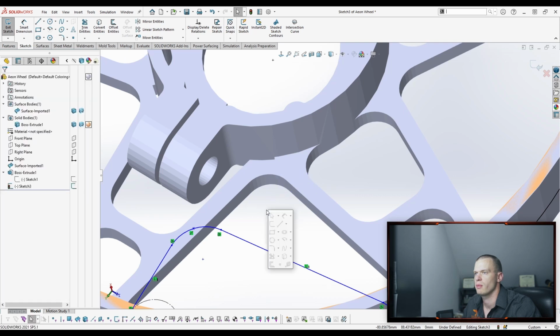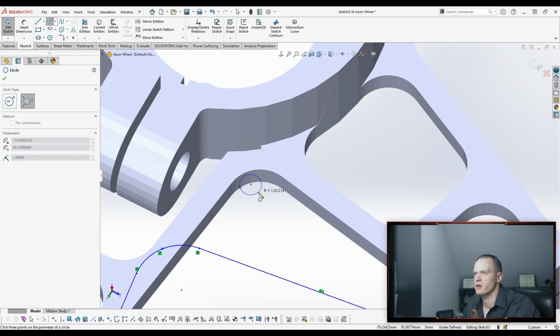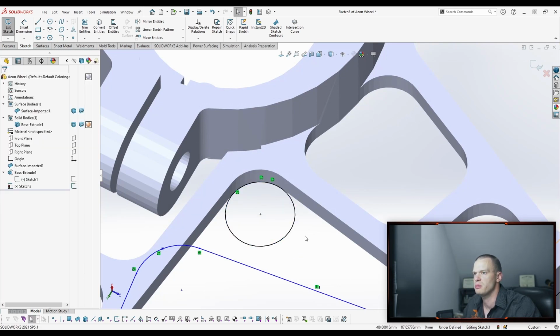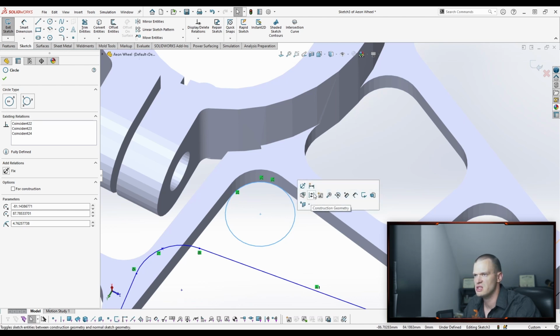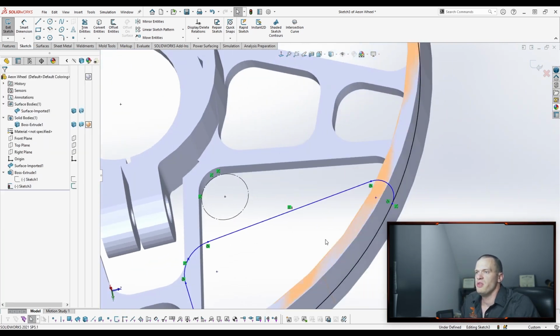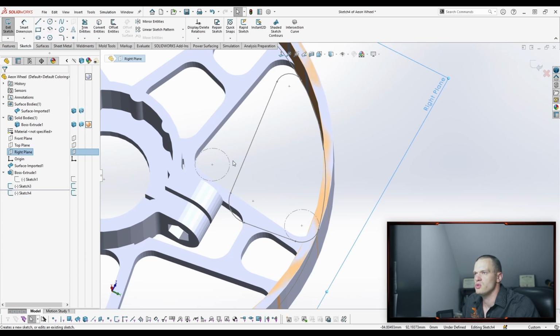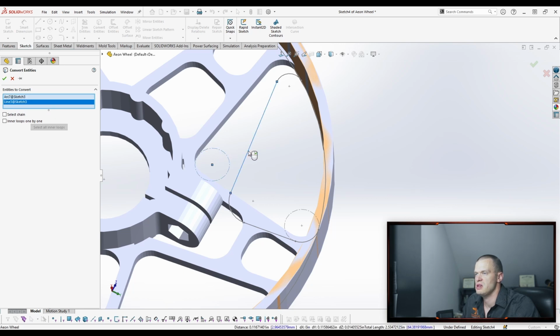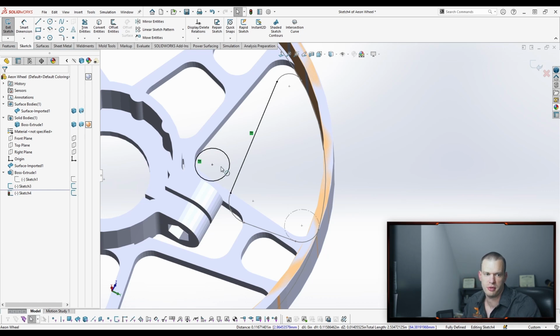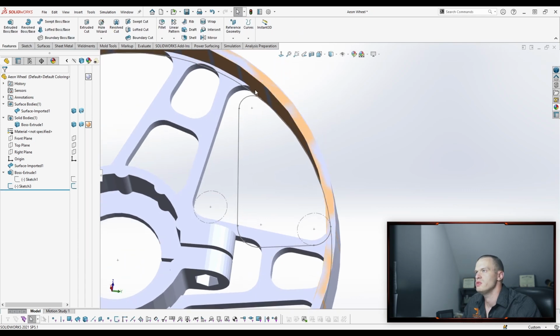So reference and construction are different, correct. They're very similar in a lot of situations. This is the shortcut that pops up for construction. You can also click it over here. If I go into another sketch and say I want to use this geometry, and it's for reference, I can still convert entities and use this, and it'll bring through both the exact same.